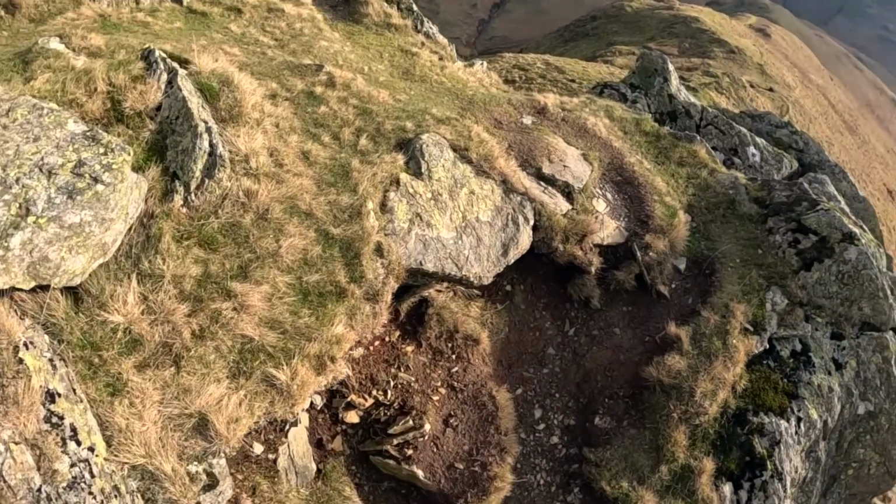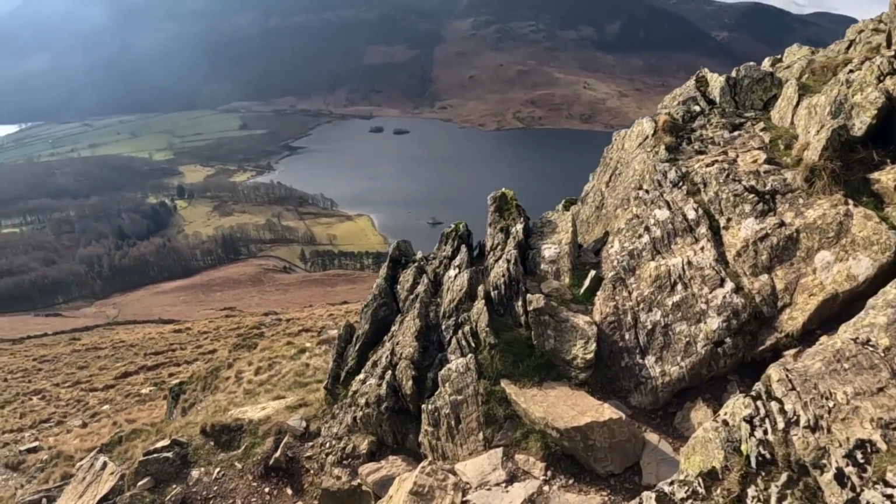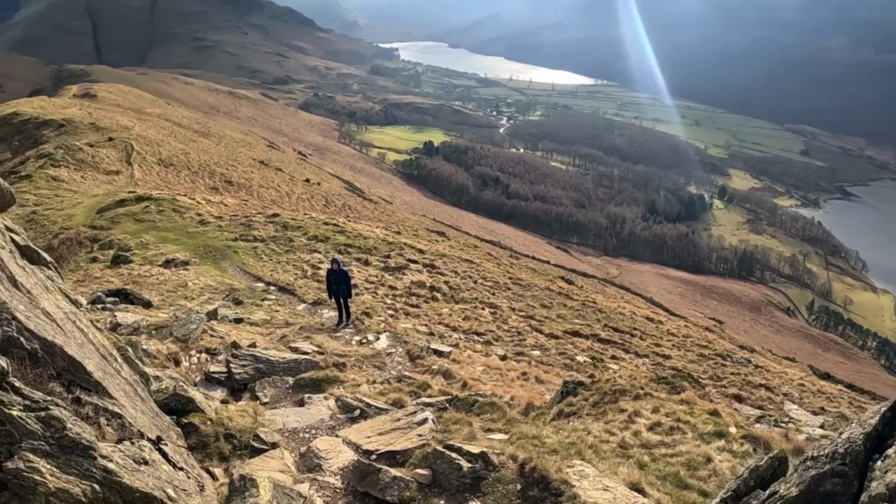This definitely looks more friendly on the way up than the way down. So I'll just try and head down it with a bit of interest.